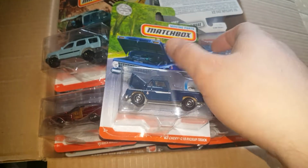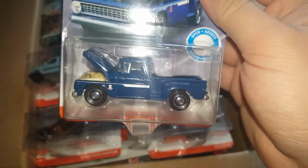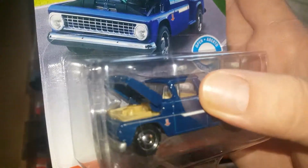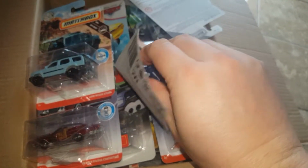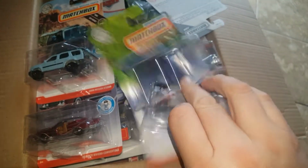And today we got the '63 Chevy C10 pickup truck, Matchbox Moving Parts. So the hood opens. There it is. Let's check it out. Let's slice it open. Let's check these out.